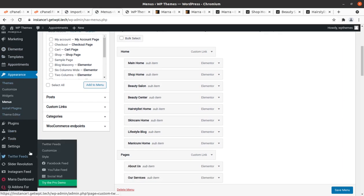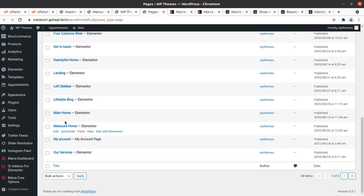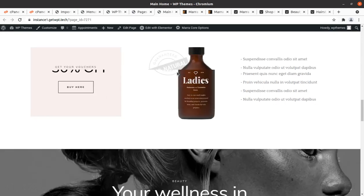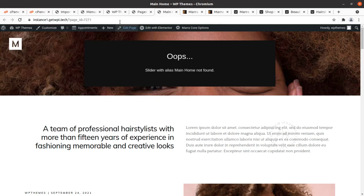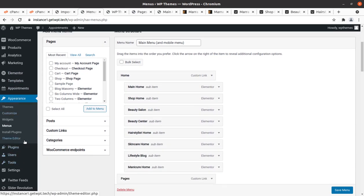And for setting the home page, we can check the pages first. So which home pages did we get in this demo? Main home is here, so we can take a look at this. Yes, this is here, but the slider is not here, so we will definitely import the slider as well. It is showing main home, and let us check what sliders we have. So the main home slider is also here. In the theme pack it is available, and under the wrap slider we will import it. So main home is available. And now we can simply set the home page first of all.